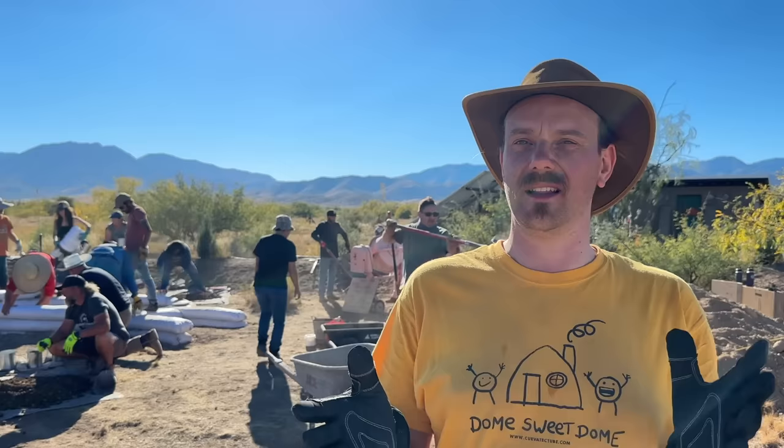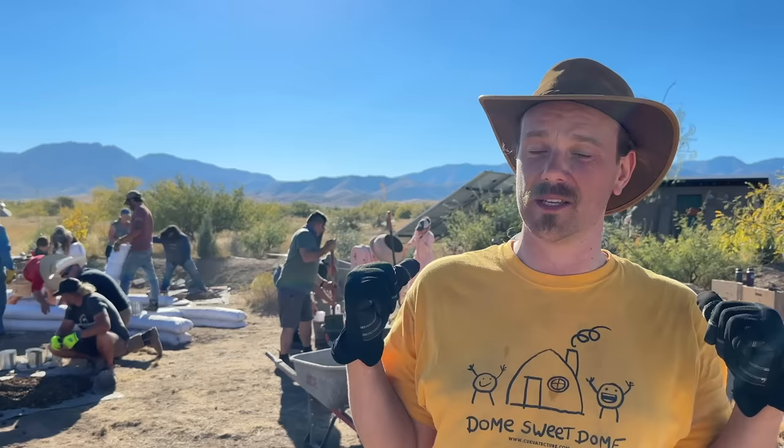People are on the mixers for the first time. The mixers are running off solar power, which is wild, and everything's working really well. So go team.